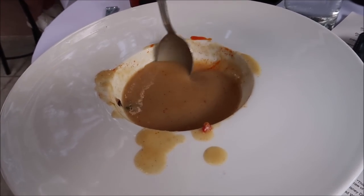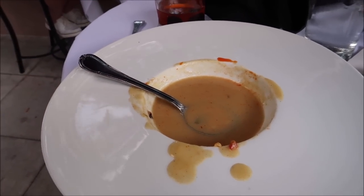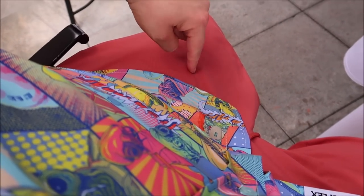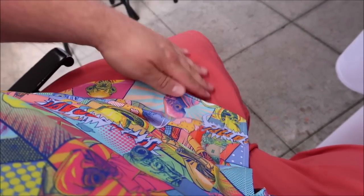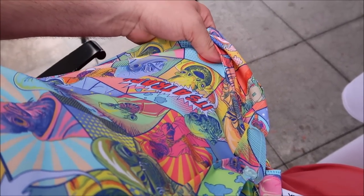It's a little hard eating out of this bowl, though, because I feel like I'm just dripping it all over the side here and also on my pants. But luckily, I'm wearing Roosevelt, so even when you drip something on there, you just wipe it away. It literally just wipes away, and I love that. Also, I love this shirt, too.